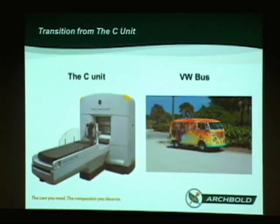He's basically taught you how the machine works, what it does. The new machine does the same thing, but it does it in a different way. I kind of think of the old machine, that's the C unit there. You can see it. I kind of think of it like a nice VW bus, because it would take you from A to B, but you had to shift gears.